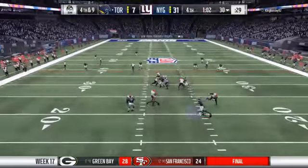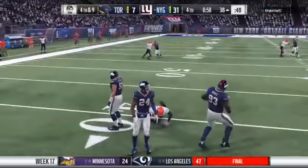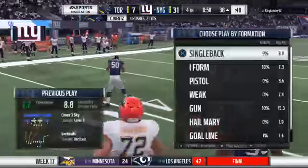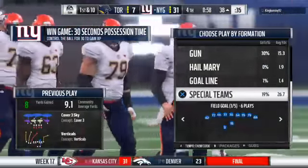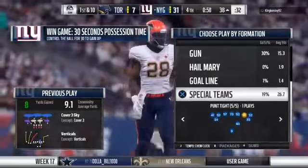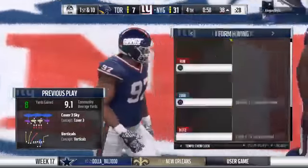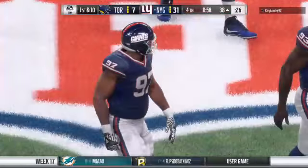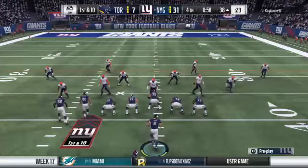As expected, they're going for it to keep the drive alive. And an alley to run. And he will avoid the contact as he slides to a stop. They had to go for it with such little time remaining. And the Giants are going to take over in great field position. Really nice starting field position here for the offensive unit.